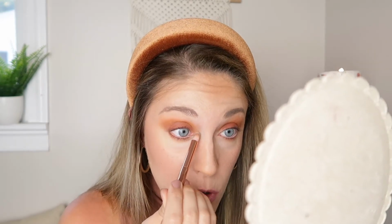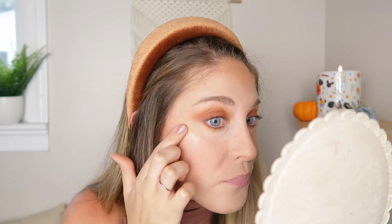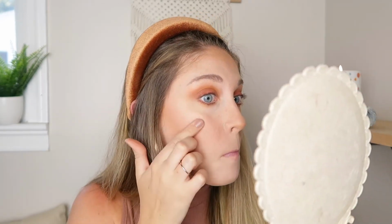Yeah, so just to let you know, this is more of like a base color. I'm actually gonna run in with highlight. Almost forgot about that. I am not huge on highlight. I like it, but I don't really use a lot of it. I'm gonna use the Colourpop Light Sticks in the shade Earth. And it's a pretty champagne purpley pink color. And I'm just gonna blend that in with my finger. And I'm just gonna put it on the high points of my cheek. Get a little bit of highlight in there.